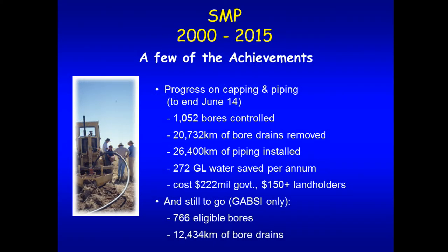Okay, by the end of June of 2014, there had been about 1,000 bores that had been capped and controlled. So all those bore drains had been eliminated, 20,000 kilometers of bore drains out of the 32,000 kilometers or so there were. And there had been about 26,000 kilometers of piping installed. So the plastic companies love us. They'll do anything for us. You can imagine the amount of development that took place.